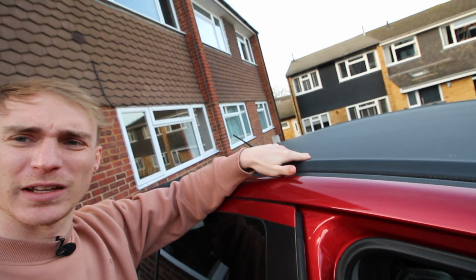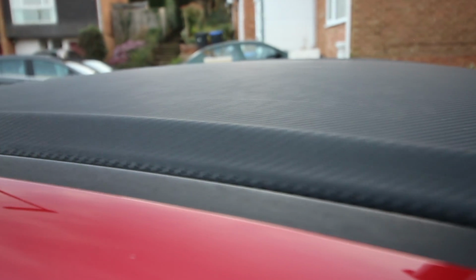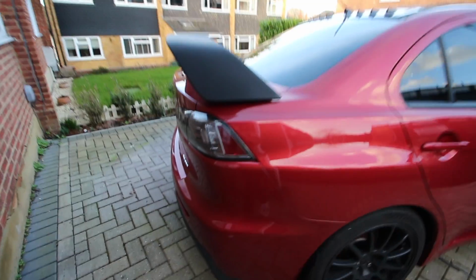This brings me quite nicely onto the modifications that were already on the car when I got it. Unfortunately, the roof, as you can see here, has a carbon fibre wrap on it, which I'm not a huge fan of. It looks a little cheap, and I think breaks up the nice lines on the car, although actually I think the roof is meant to be black anyway as standard. I'm not 100% sure. The rear spoiler's got this same sort of wrap on it as well, and it's peeling off in a few places here, so I want to get that taken off properly. I think this should just help it to look that little bit cleaner.